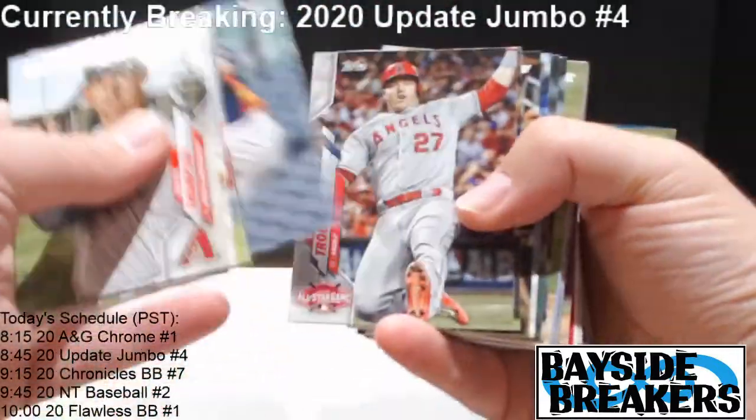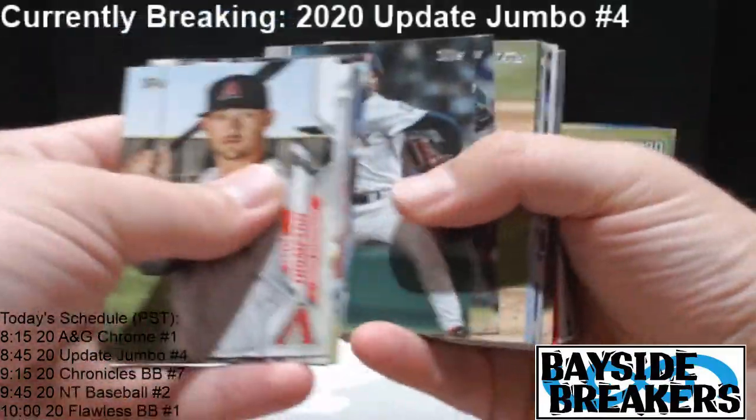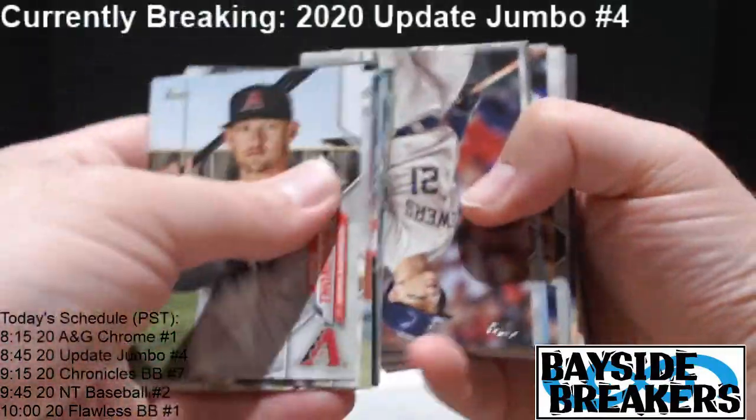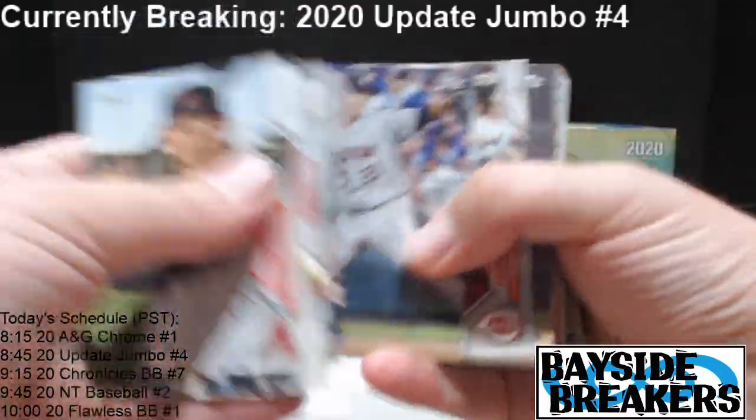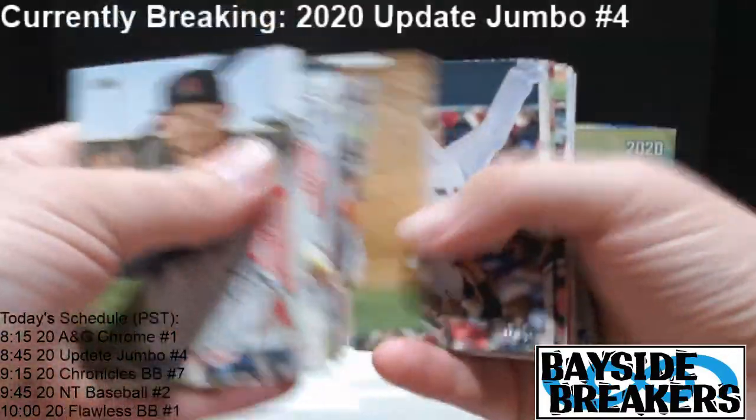So I guess I stand corrected about the autographs. But I always like it when the autograph is in the last pile. Builds up a little bit of excitement.